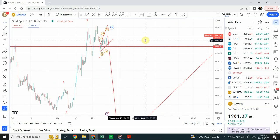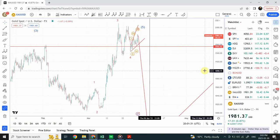And this is also being indicated by the ending diagonal pattern. So all of it is indicating that there is a possibility that we are going to see a deep move, and that move could actually be very strong. We can look at silver as well.